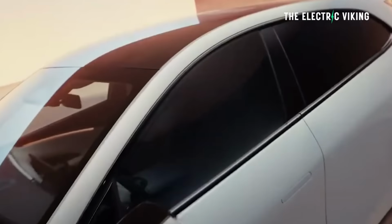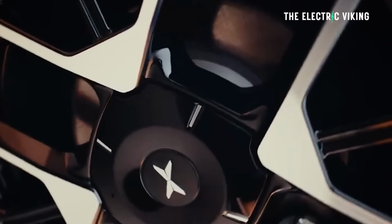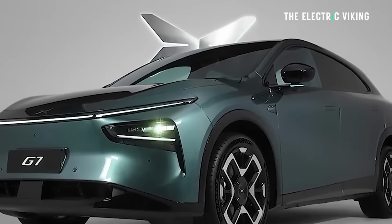The range is pretty remarkable too. The range for the base model is 600 kilometers. The long range model is 700 kilometers. That's CLTC, so probably about 600 kilometers and 500 kilometers respectively on the WLTP cycle. Yeah, I mean, it's nearly 400 miles of range. And I think that's more than enough for most people.